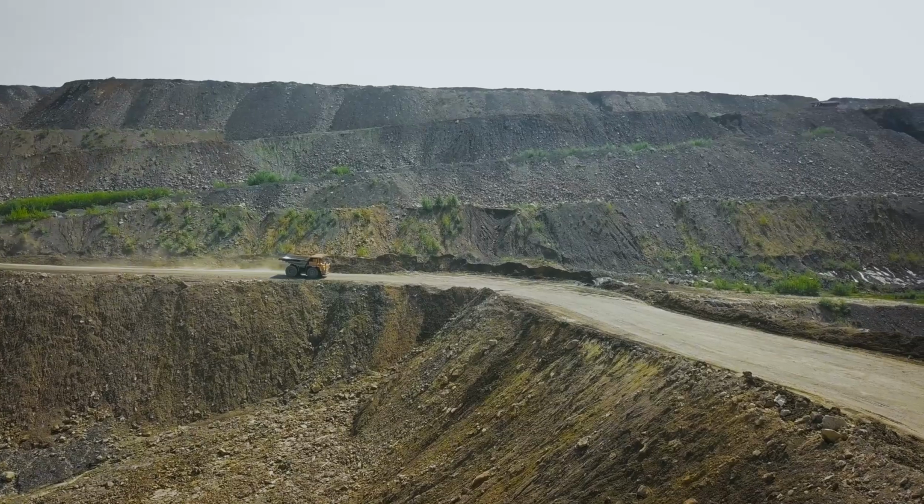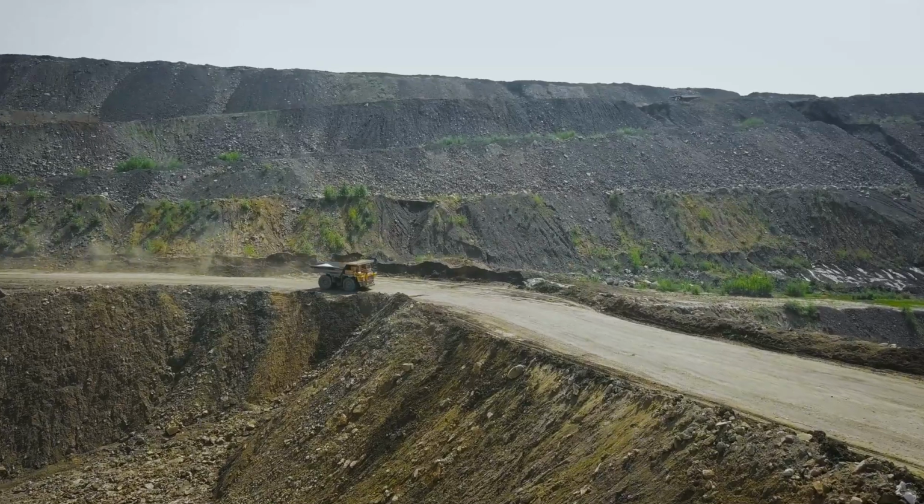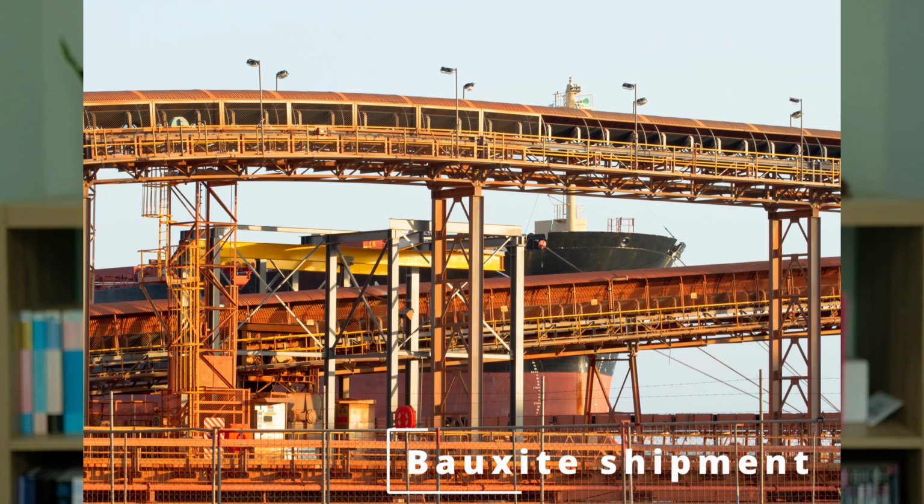The only real processing they tend to do on site is crushing the larger rocks into smaller pieces, washing and drying. Then they transport the bauxite via truck, conveyor belt, or railway car to local refineries, or they put them on ships and send them overseas, mainly to China, who is the biggest importer of alumina by far in 2023.